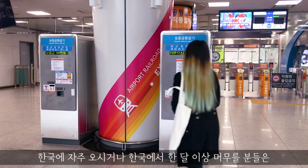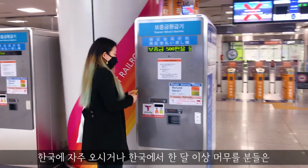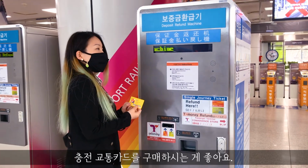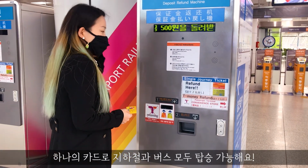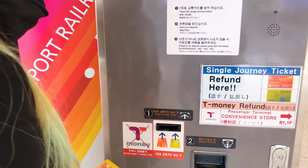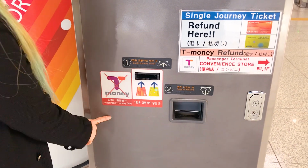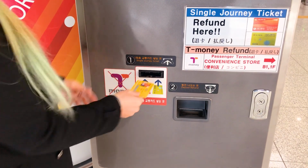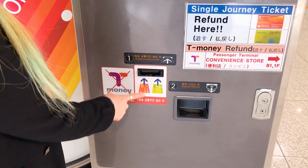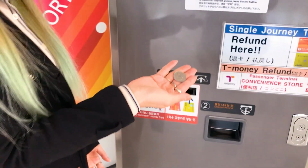If you often come to Korea, or you're going to stay for more than a month, you can get a rechargeable permanent transport card. You can use the one card for both buses and subways. Just insert the used card, and you will get the deposit back. Ta-da! 500 won.